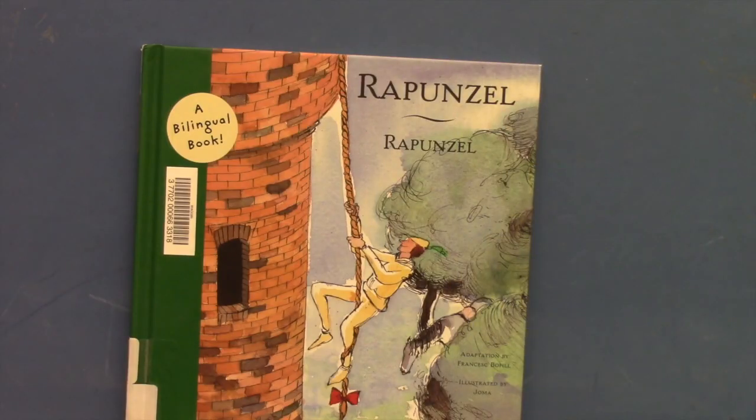I think we're going to go to our other story because it's the reason that Miss Barb wanted to talk about hair, because the next story is a very interesting story about hair. So let's move on to our next story, and you can hear about Rapunzel and her long hair. So today the story we're going to read is Rapunzel.